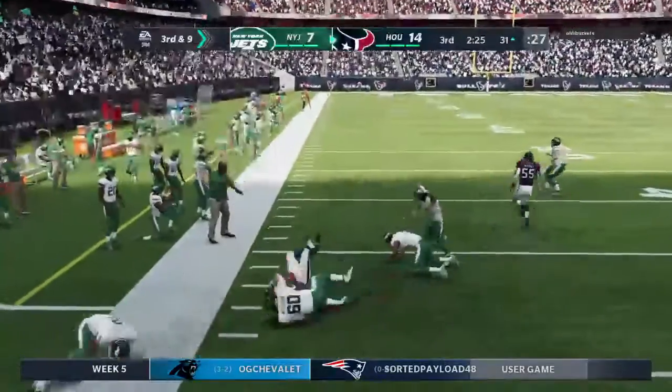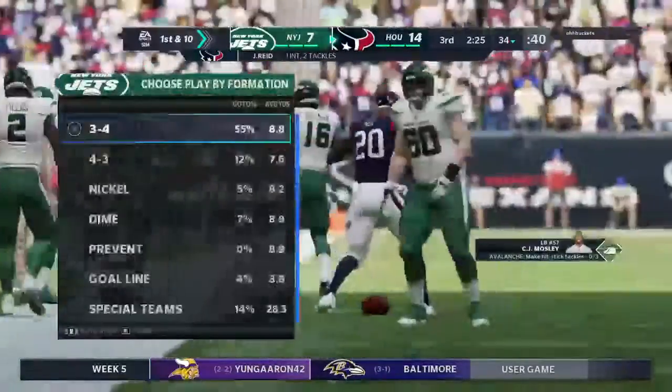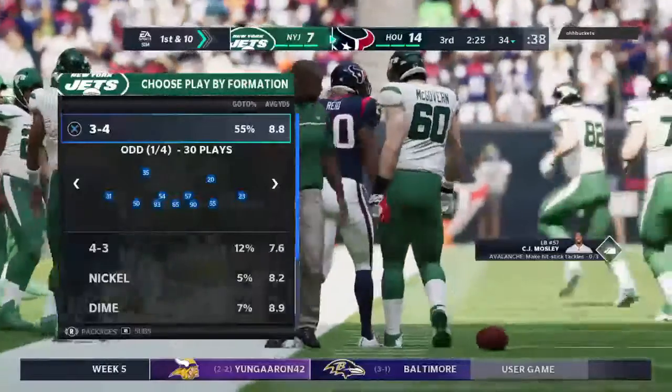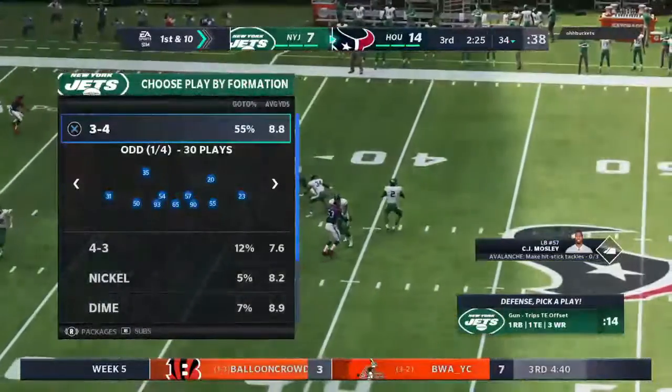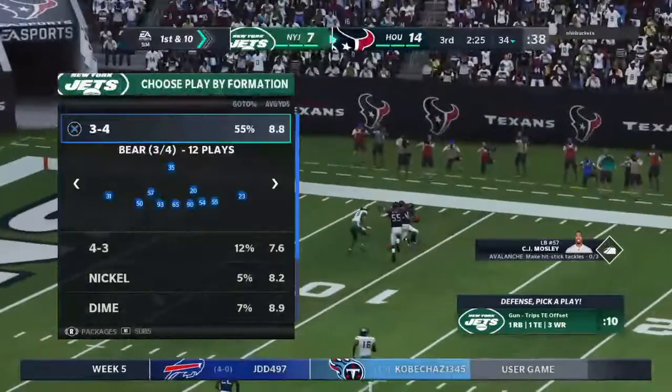Picked up by Justin Reed. And it's a good return here as he'll get all the way up close to the 35. Well, you just kind of feel for him right now. 4 interceptions, and you can almost see through his face mask. There's a lot going on in between the ears.